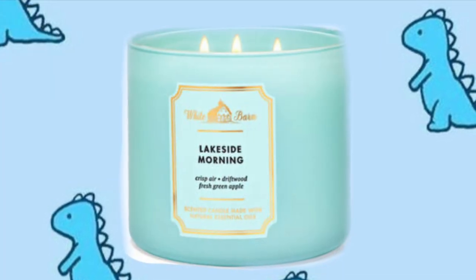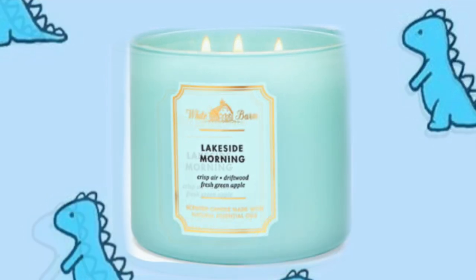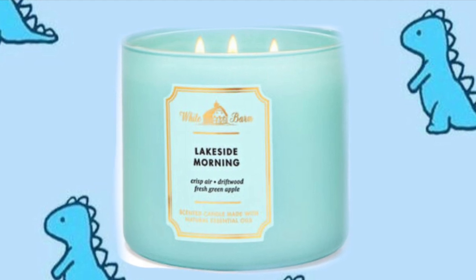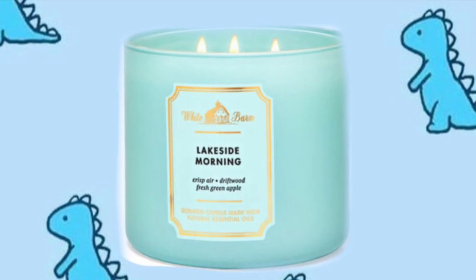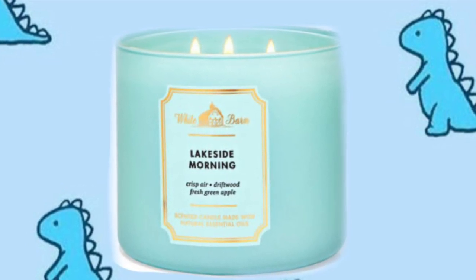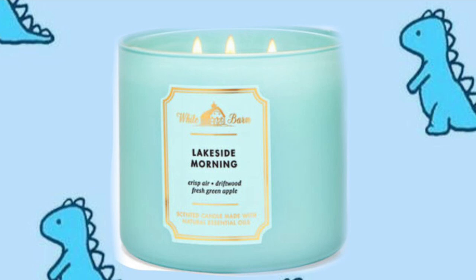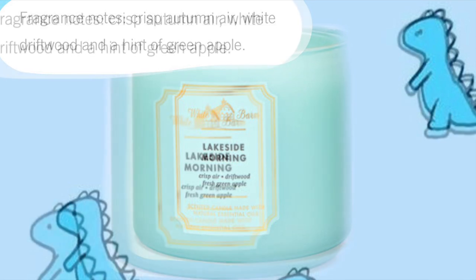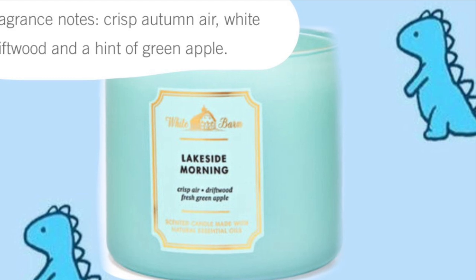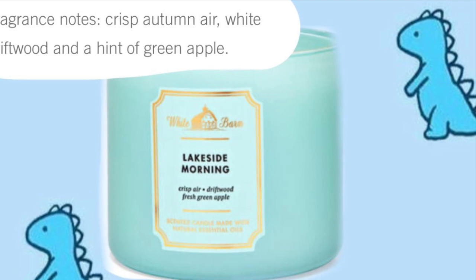And next we have Lakeside Morning Candle. It's a three-wick candle. And I just love the simplicity of the teal candle. And it's like frosted, it looks like frosted glass kind of. But it's a White Barn candle and they're kind of known for simplicity. And the scent notes are crisp autumn air, white driftwood, and a hint of green apple. So this one is leftover from fall, but you can still find it online.